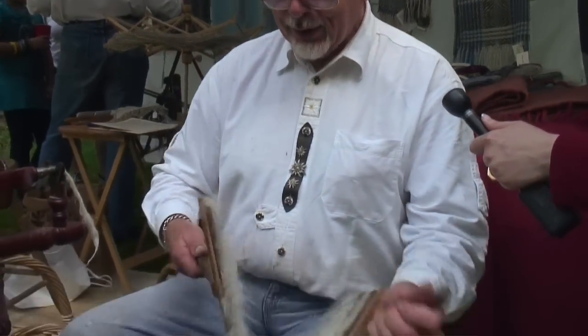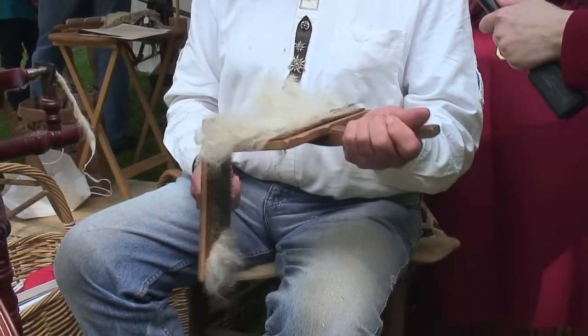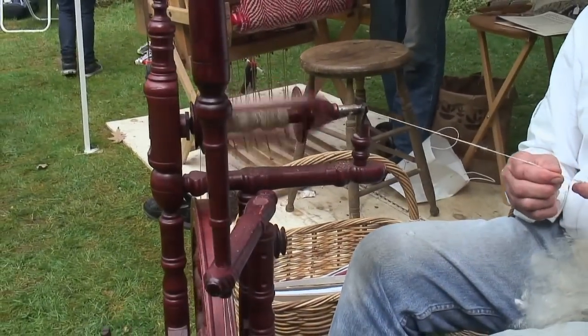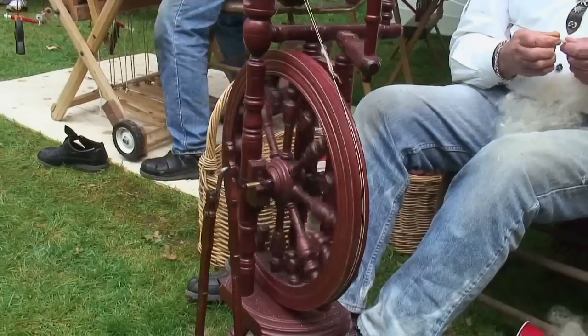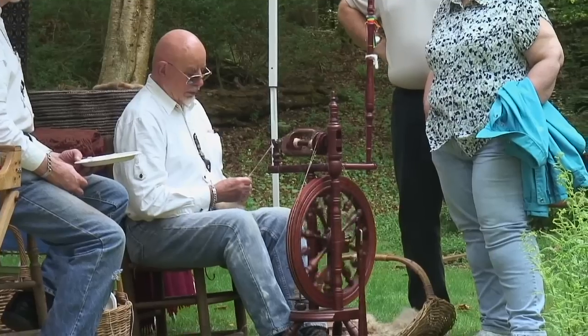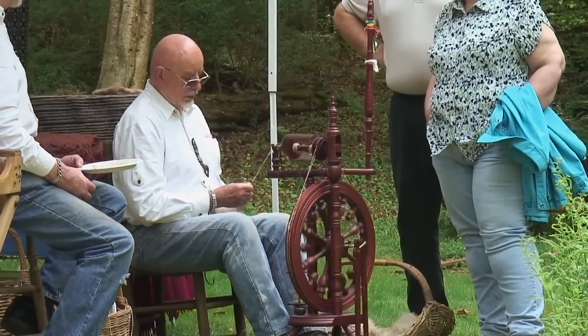This is called carding, and that is straightening out the fibers, and it will make it easier to spin. This is a very beautiful spinning wheel. Is this yours? Yes, I have a number of spinning wheels at home. Actually, we have some of our antique spinning wheels in the yarn shop in Pauling.